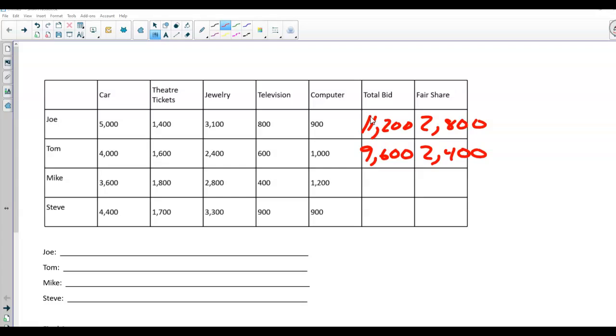Okay, now we add this one across, we get 9,800. Divide by 4, we get 2,450. The last one we add across, we get 11,200, and we get 2,800 as our fair share.